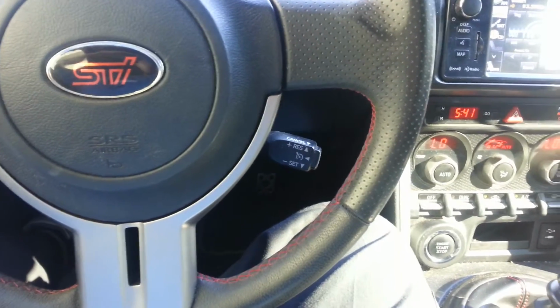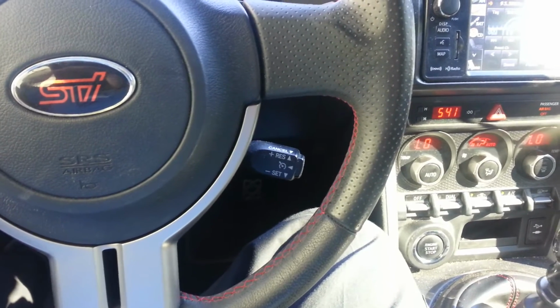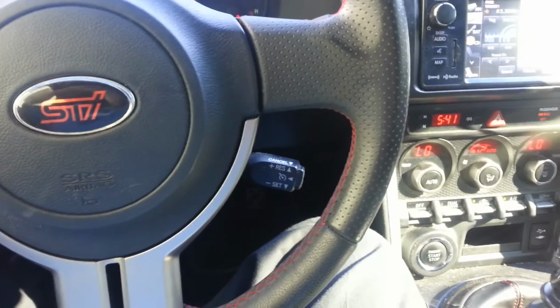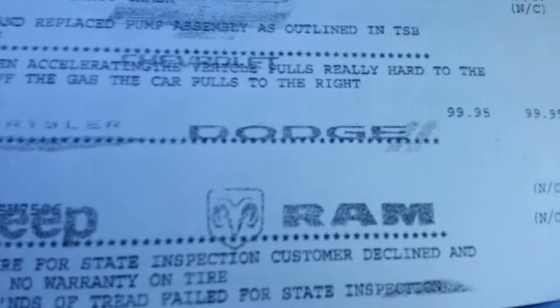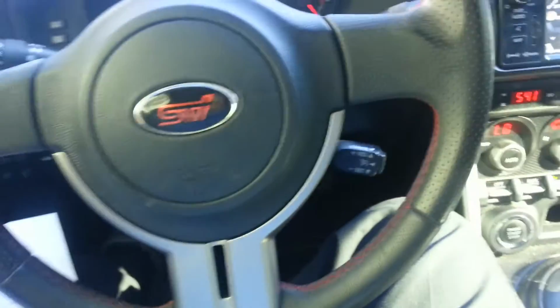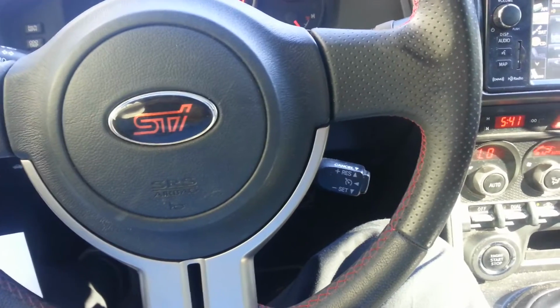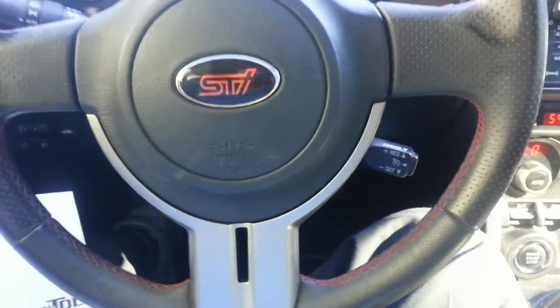So the first time I went in, they said it was the tires. All right, I'll bite. I bought 2 tires, almost $400 for 2 tires. Still happens, still having that problem. This time, what do they tell me? It's an alignment. It's not covered by your warranty. You have to pay out of pocket $99.95. On top of that, I also bought new tires. So I got new tires and an alignment. Let's knock it all out of the park at one time, right? Well, guess what? It still does the issue.